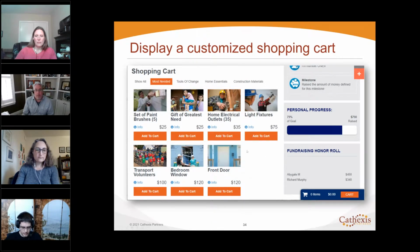Here's one we built out where folks can basically fill up a shopping cart. This one happens to be for Habitat for Humanity. We've also done a lot for food banks, where they fill in a shopping cart with different groceries and you just keep on adding different things to the cart, and the JavaScript behind the scenes does all the math and really just adds a donation in that amount. So just a more interactive, mission-connected way for folks to see where their money's going and tie it back to the mission.